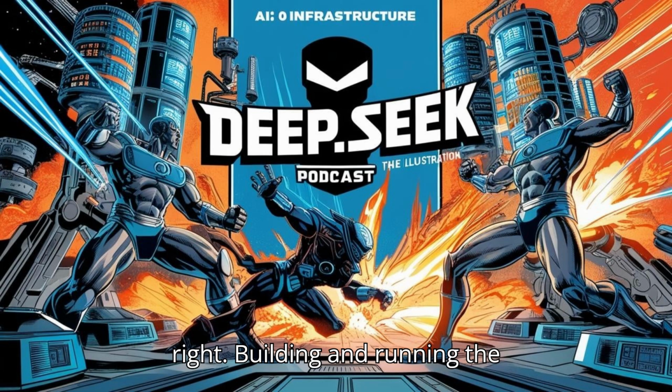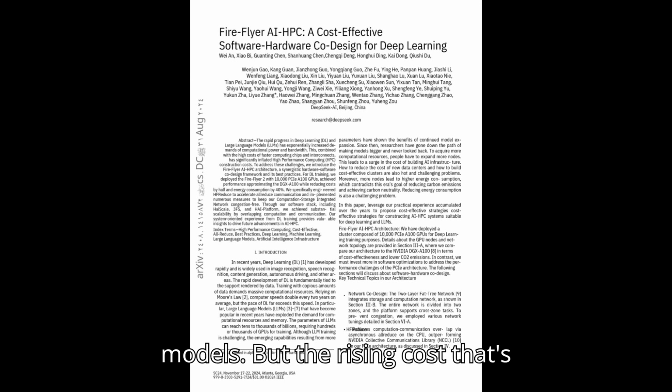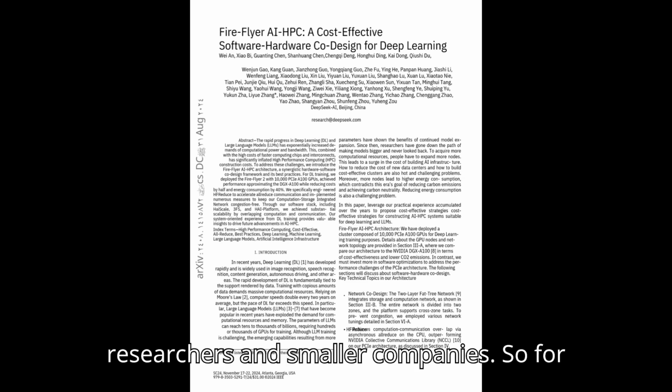You're absolutely right. Building and running the infrastructure for these AI behemoths is not just a tech challenge anymore. It's an economic one, too. It's become this race to create bigger and better models. But the rising cost is creating a real barrier for researchers and smaller companies.